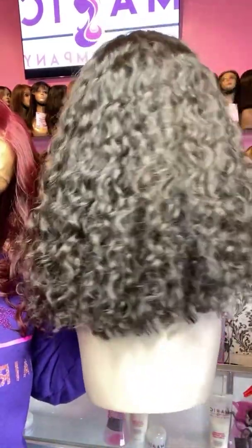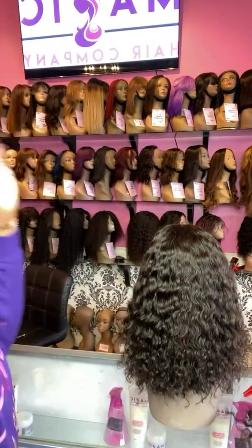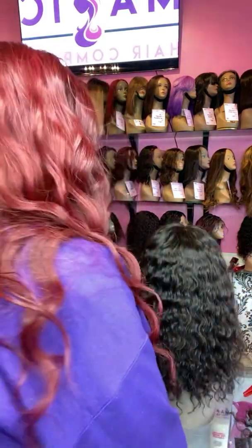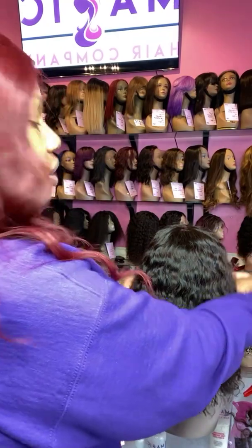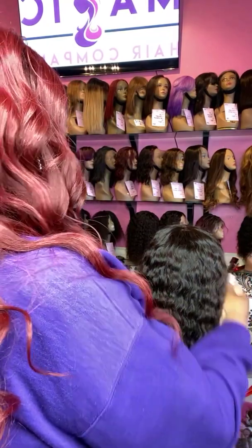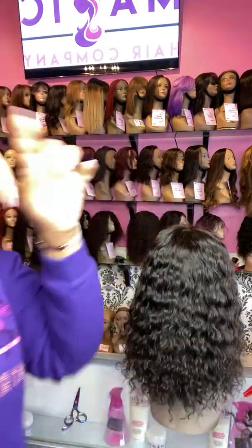Let me see how this is looking. Let's see. So I'm just trying to make sure the wig is symmetrical. It's the same way you would do with the wig on you. And so when you're doing that, you just go right here and feel to make sure these tabs are right in here. And make sure they're in the exact same place on either side, and that will let you know that your wig is symmetrical.